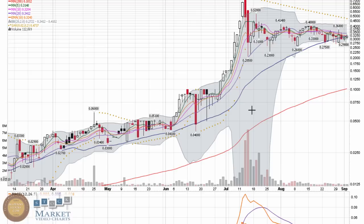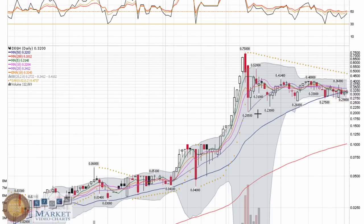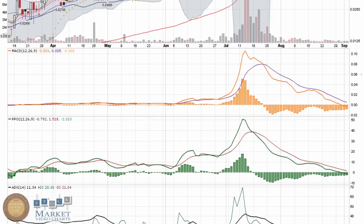All you can really say is congrats to anybody that held this from down here in the sub pennies all the way up to 75 cents. Just a massive move. Kind of trending sideways right now, though. So we're going to take a look at these indicators, see if they're telling us anything.